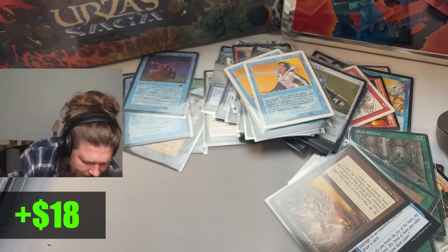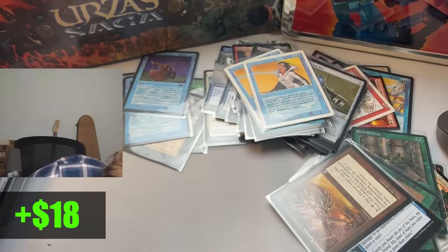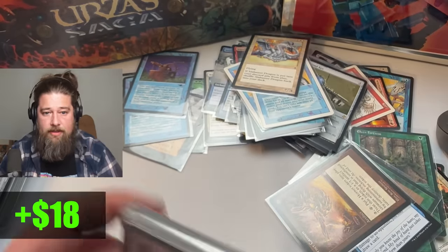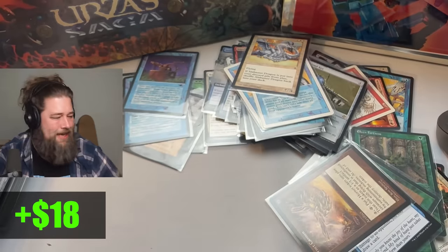All right, I've got to pick up this Alabaster Dragon before Bear eats it. Did you hear your name, bud? Bear is sitting next to me, gnawing on a bone. He has been known to eat some Magic cards in the past.